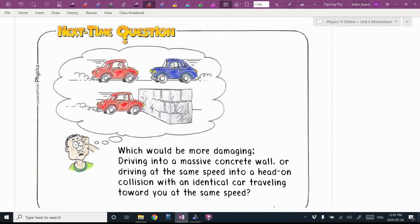It's a trick question. Turns out both of these would be the same. Now, the key is that this car has the same mass as the red car and is traveling the same speed. Because what would happen in the brick situation is the car would give all of its momentum to the brick wall, which would absorb it. The car's final velocity would be zero, so the car's impulse would be negative mass times v initial, and then if you timed the collision, you could calculate the force.